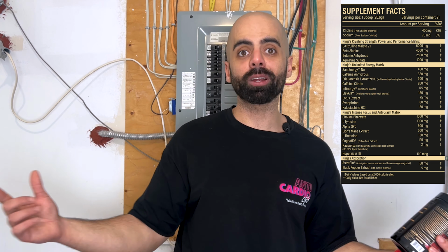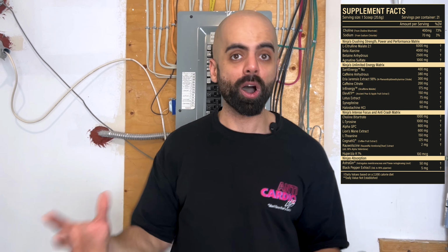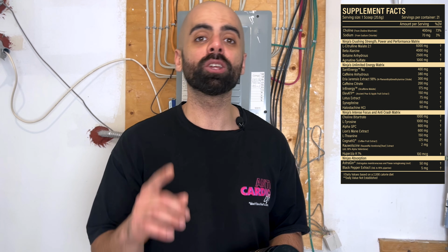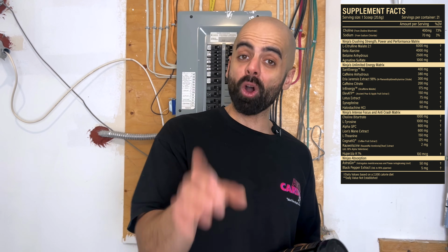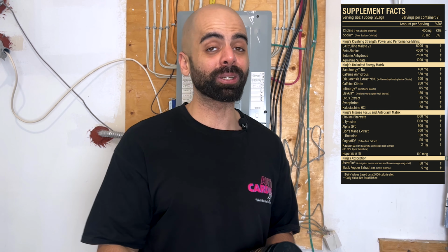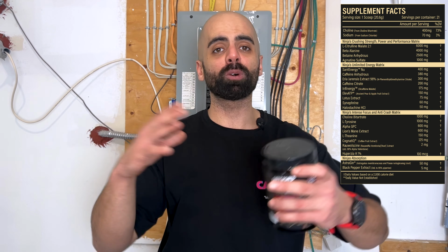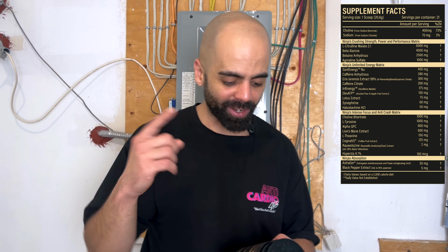You're going to be getting longer pumps, so you're going to get a pump and you're going to sustain that pump for a longer period of time. It's an amazing ingredient to synergize with citrulline and other nitric oxide boosters. But not only can it do that, it can also give a nice mood boost. It can also increase nitric oxide through the arginine pathway. So there's multiple benefits through Agmatine, not only with the body, but also the mind. It's kind of amazing, isn't it?